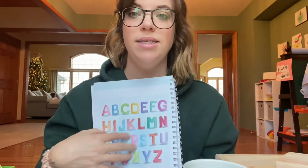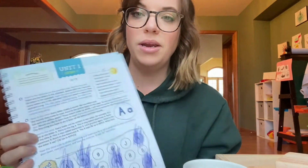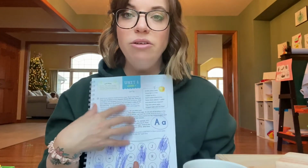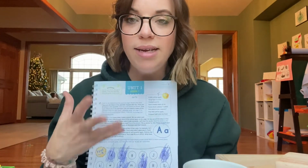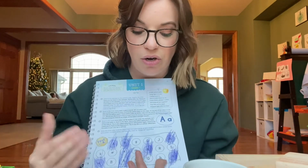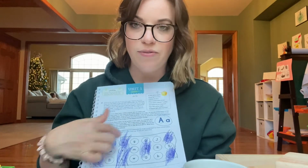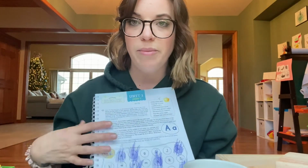So we're only on, again, unit 1. I still need to take this out and laminate it and put it on the wall for her. But anyway, it's really nice because it tells you prompts and questions to tell your kid. And for this little first activity, she just had to find the A's and kind of color them in.